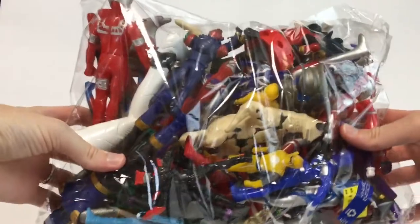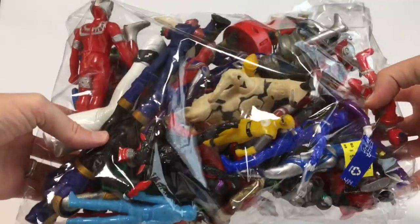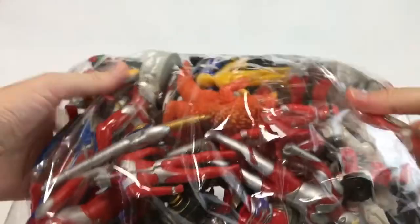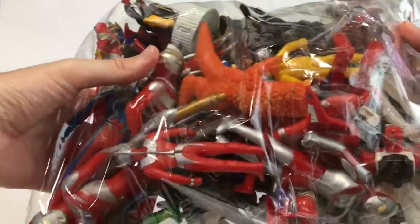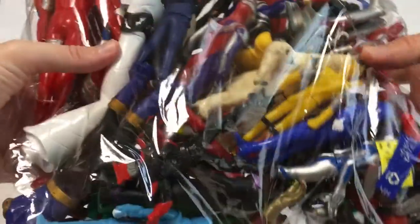And the second bag I picked up, these are both huge, by the way, is some more Ultraman stuff. And on this one, there's also some Kamen Rider and some other different Sentai stuff mixed in. But all in all, again, for 500 yen, about $5, I'm definitely sure there's stuff in here worth picking up for my own collection and to sell.